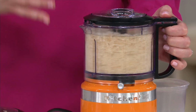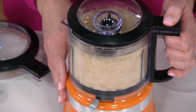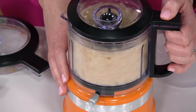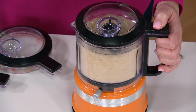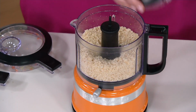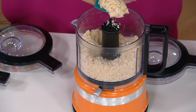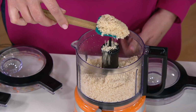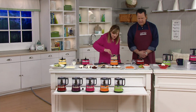I hear from so many people that just love this and use it every day. It's such a great helper. It's just the right size. They love that you get 2 bowls and that it just performs well, helps out in the kitchen, and it's so super simple and easy to use. And just look at those results. Fresh breadcrumbs in just seconds. Nice separation, not gummy and globby. No. But perfect. It's just perfection.